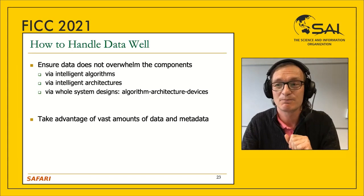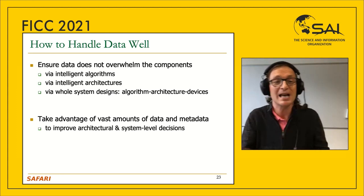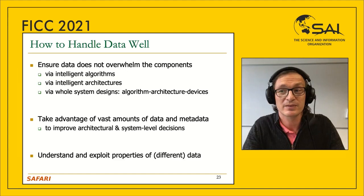Okay, the second aspect, which I'm not going to talk as much about, is that we would like to take advantage of vast amounts of data and metadata flowing through the system so that we can continuously improve the decisions a platform makes by learning from the data and metadata that's flowing through the system.